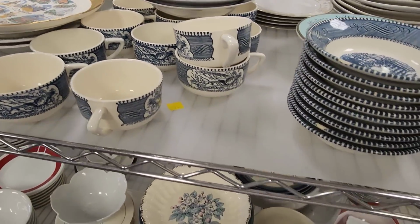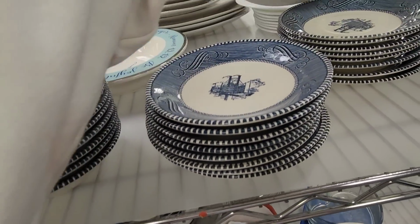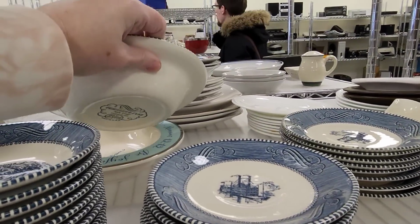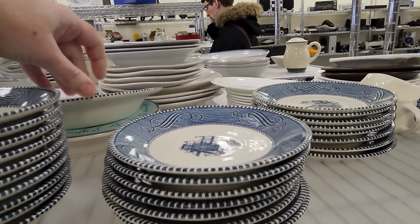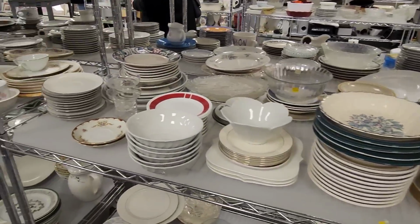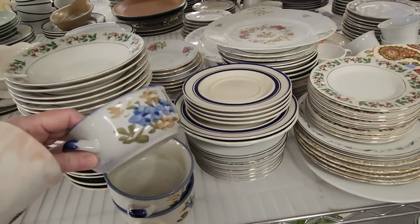We went back over into the dishware to see if there was anything else that I could find in the dishes. They had a whole set of this blue Currier and Ives. I remember I went to an in-person auction and they must have had every piece of that Currier and Ives set. And it went for really high money. It was probably over 50 pieces easily.